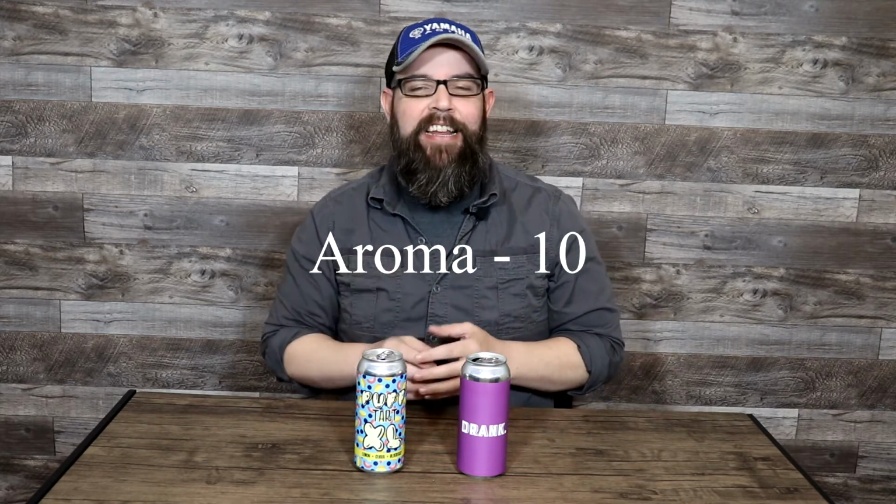So starting with the aroma, this was one of those classics, just super pungent sour beers. And yeah, there was plenty of sour and tart you could get on the nose, but the intensity of the fruit was what really blew me away. And you could very keenly detect that marshmallow. It smelled absolutely amazing. It gets a 10 out of 10.